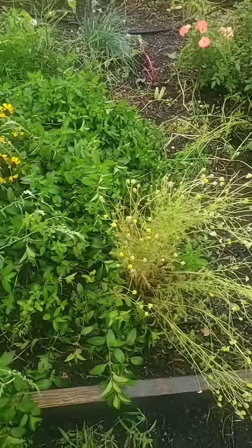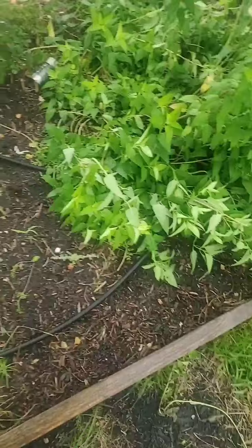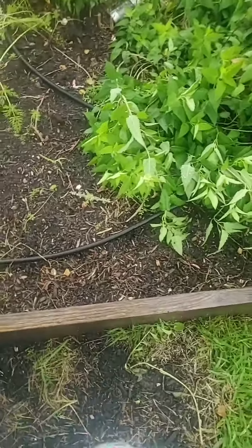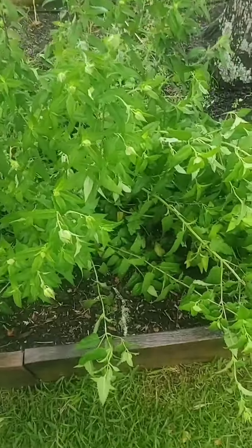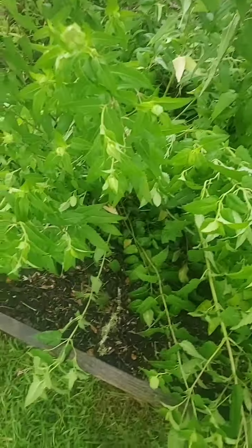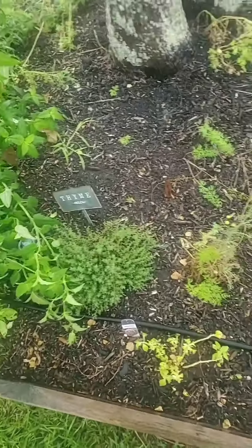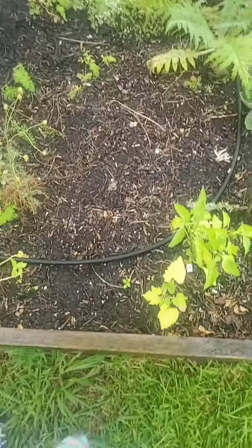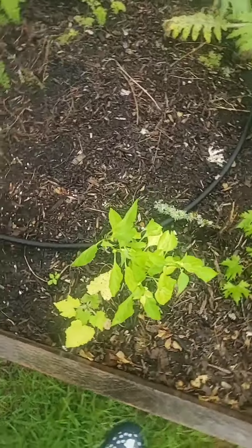My mint has taken over. My chamomile. This black hose down the center of the garden, that's our watering line, so it's our drip irrigation. Look at this, my bee balm. It said bee balm when I got it. I'm waiting for it to flower because I'm telling you what, it looks a lot like catnip to me. Some more time. A lot of these plants are perennials. My squash not looking good at all. Another pepper.